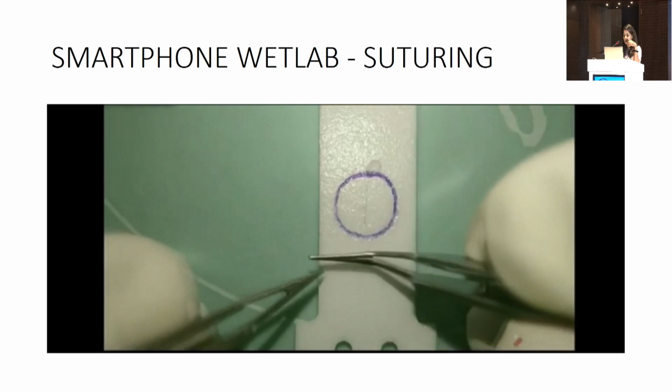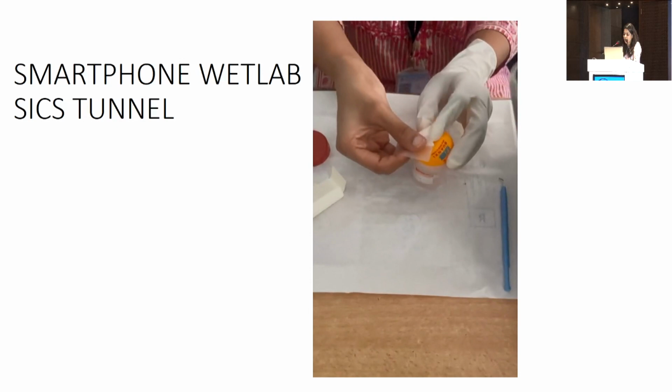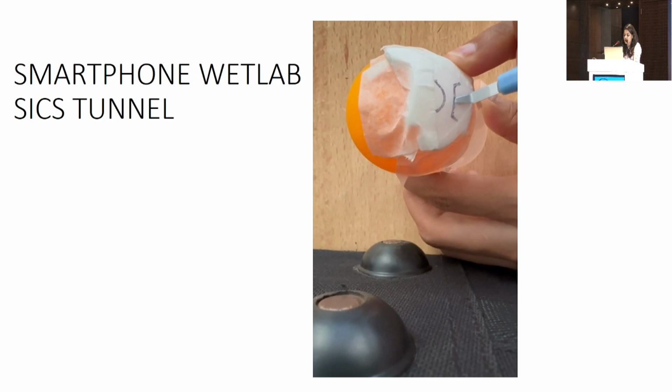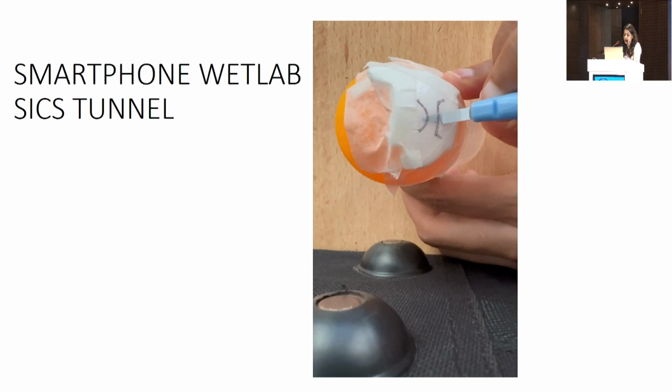We can also practice the SICS tunnel. We need to take a table tennis ball, place it on a container, and stick on the thermocol which comes with our suture material. Once this is done, you can fashion your tunnel very comfortably. The reason for using this ball is that it gives you the contour of the sclera, so it's very similar to tunneling in a patient as well.